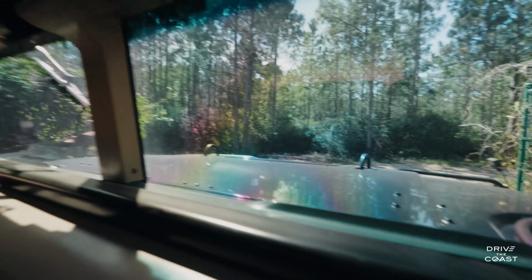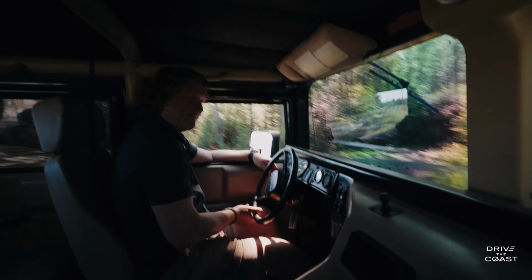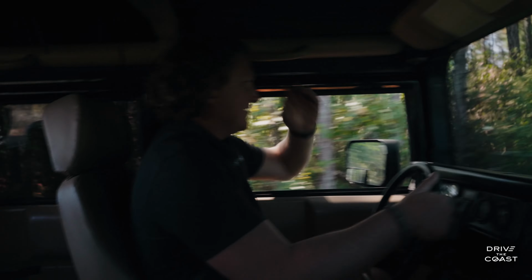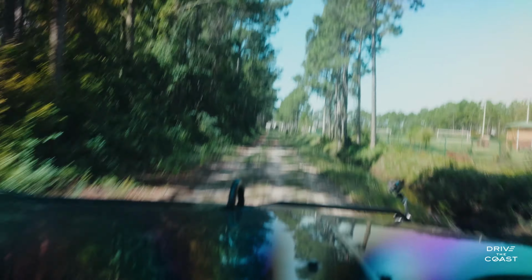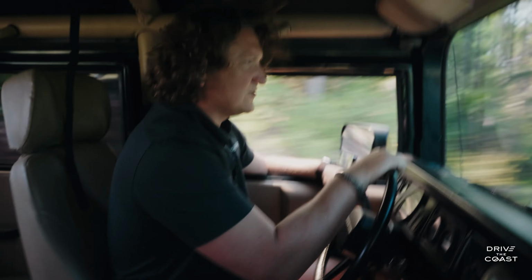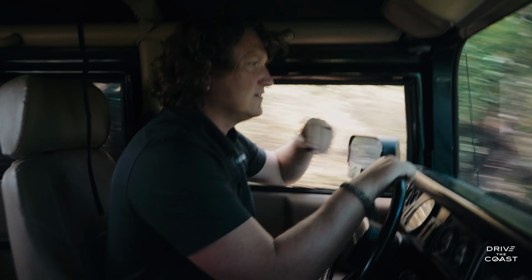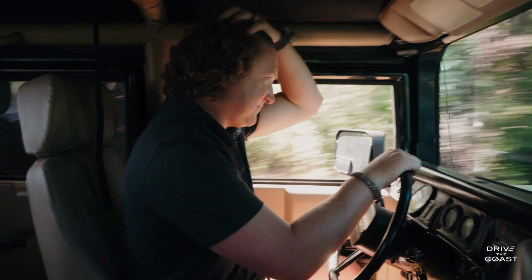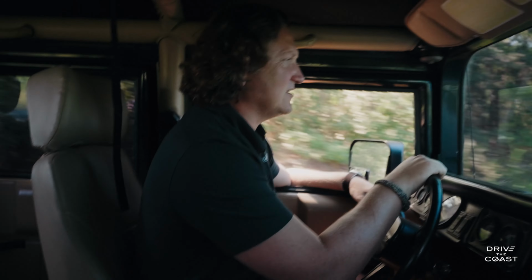Let's see if we can fit through this gate here. See what she can do a little bit. Be in her element. What I'm talking about. Just a beast. So she's all the time 4-wheel drive. So you cannot take it out of 4-wheel drive. It's always going to be in there. Which is great. That's what it's designed to do.